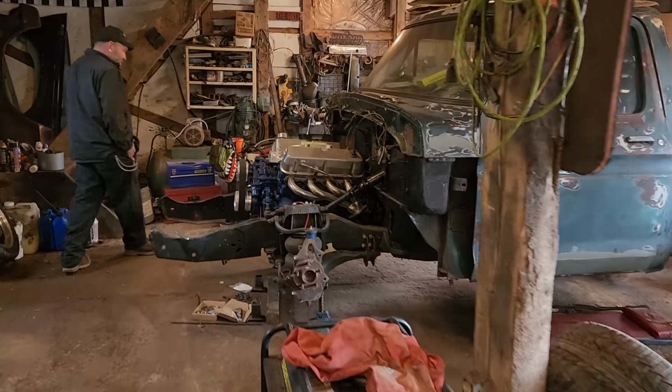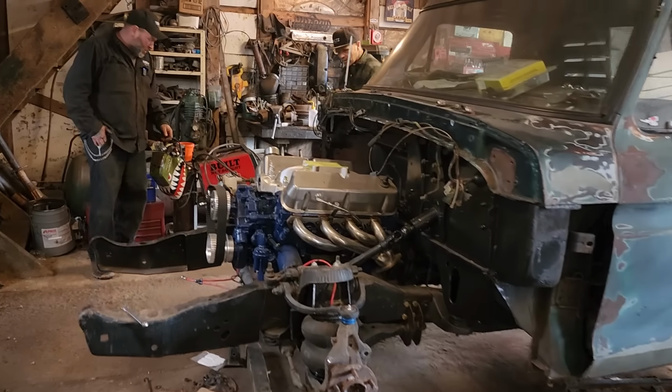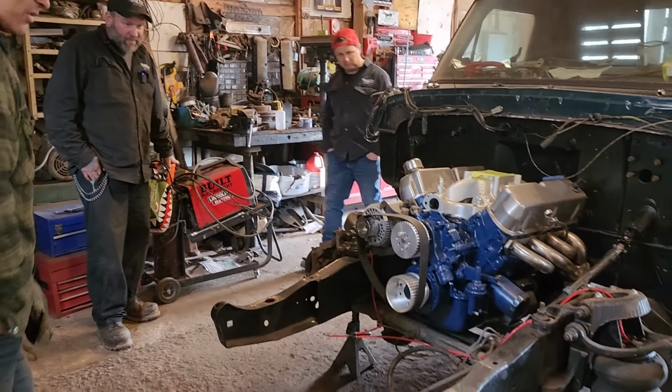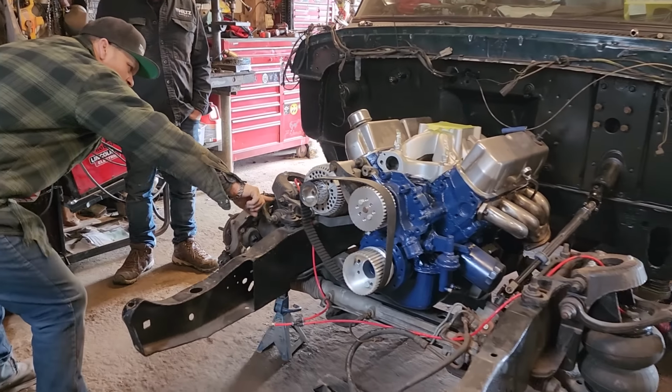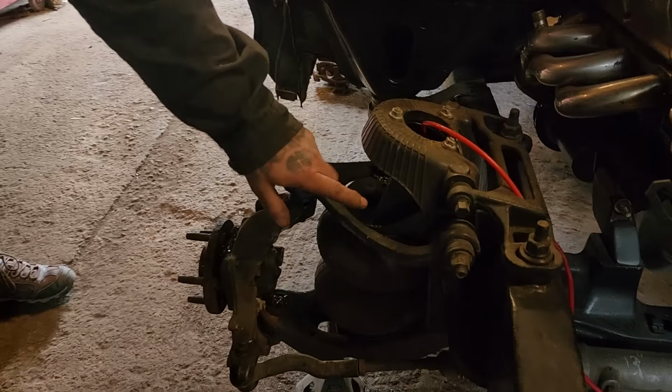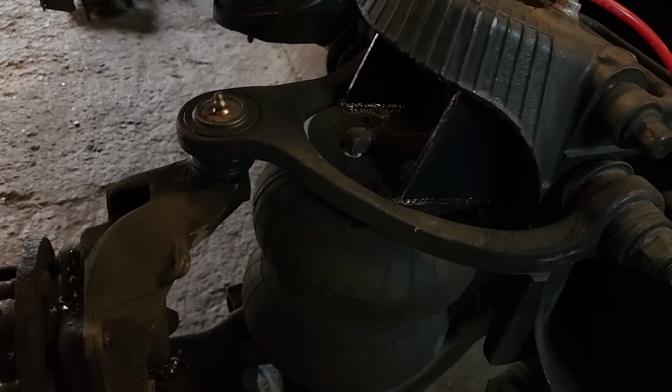You got it airbagged in the back. That all looks fantastic. Crown Vic swap in the front with a triangulated four link. So this is the original stuff, and you built this bracket? I built the bracket for the bags in here. You can buy it, and I just took it by the picture and built my own bracket there. Awesome.